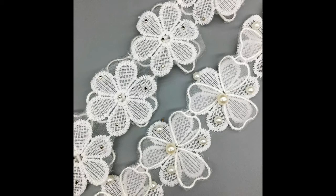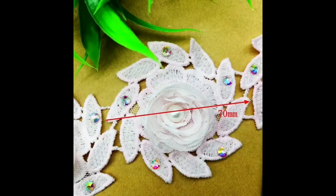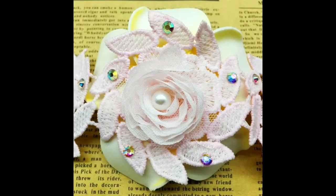And then coming up, we have 1 yard of pink chiffon flowers. Delicious, £2.17. I love these. These are gorgeous. Look at that centre. Oh, love them, love them, love them.